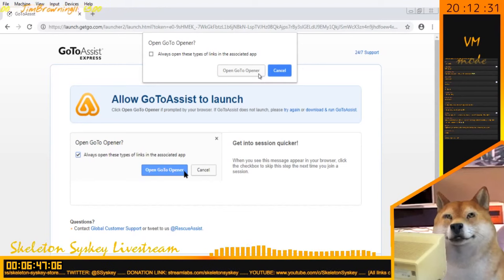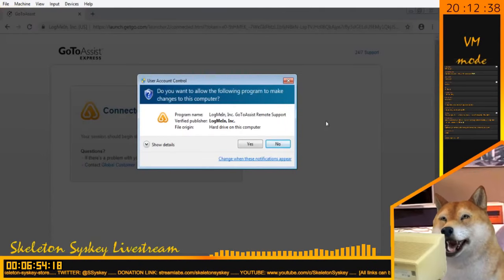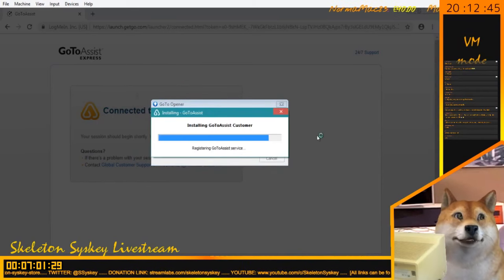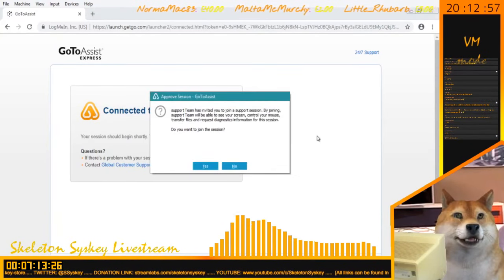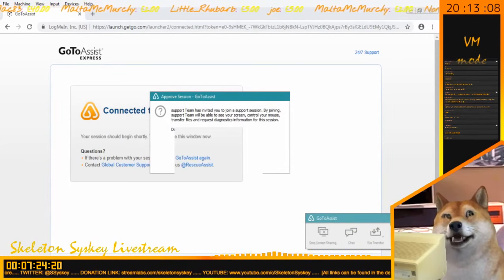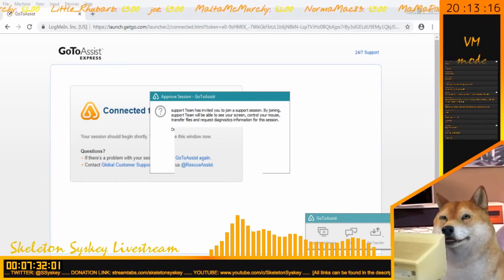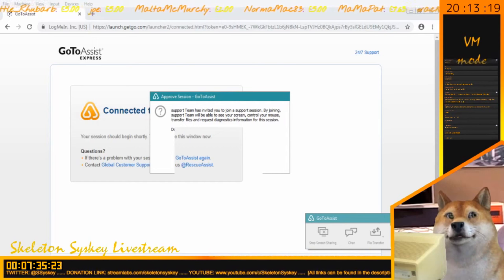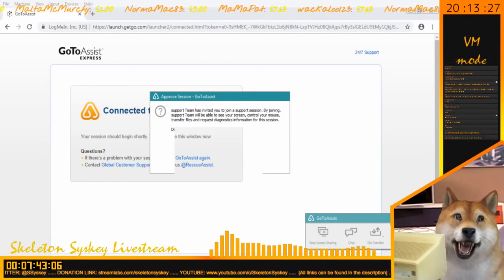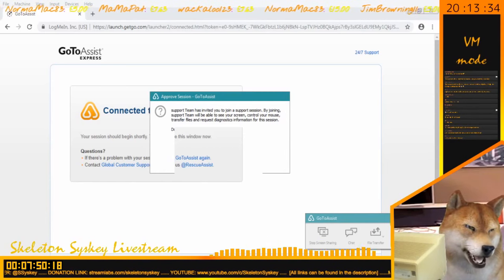Now, what do you see on your screen? Connecting, GoToAssist. Do you want to allow the following to make changes on the computer? Click on allow. Now click on yes. Now can you see my mouse cursor is moving on your screen? Yes. You are now connected with our secure network server, okay? How old are you, sir? Let me see. I was born in 1947, so that makes me 71, I think.